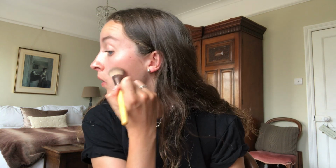Now I'm just going to put some bronzer on. My trusty Hoola. Look how dusty it is. I need to clean it. This I have to put on with a brush.